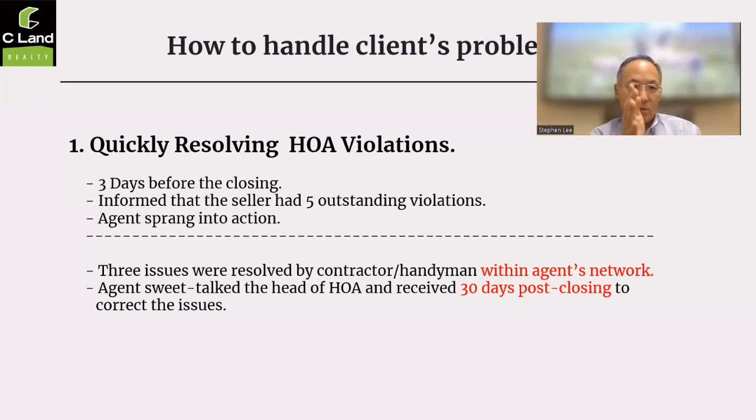클로징 일단 하자. 클로징을 못하면 많은 사람들이 엄청 피해가 간다. 콘도에서도 만약에 자기네 때문에 딜이 깨진다면 굉장히 미안하겠죠. 그래서 30-day post-closing 허가를 얻어냈어요. 그런 것들이 아이디어를 낼 필요가 있다는 거고요.